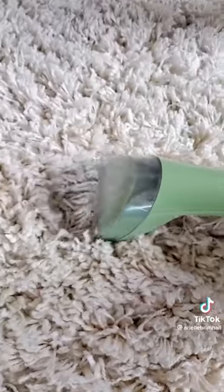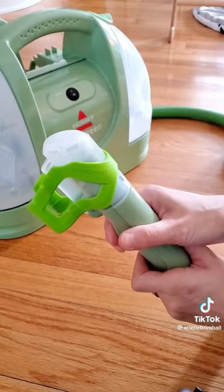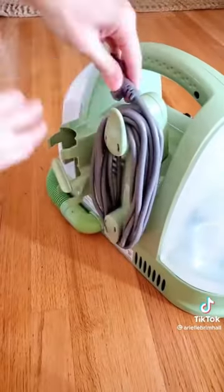It has a really strong suction and a sprayer at the end of the hose that will help treat and remove those pesky stains. It comes with a self-cleaning hydro hose attachment to shoot solution through the attachment and down the hose to keep the machine clean after use. It's easy to empty the dirty water and has a 48-ounce tank for multiple uses before refill.